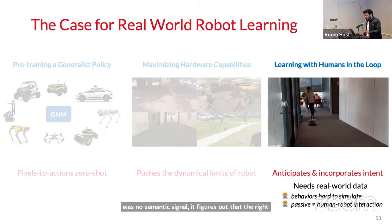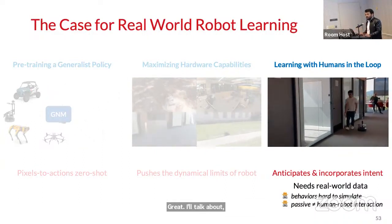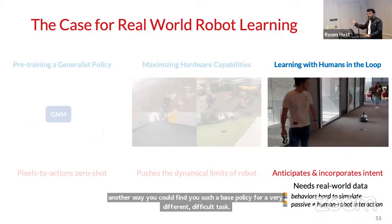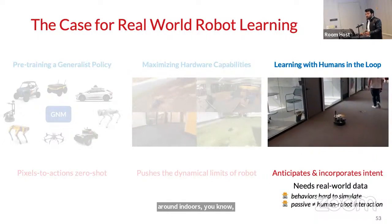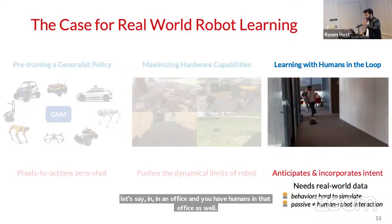Great. I'll go into one last thing, which is another way you could fine-tune such a base policy for a very difficult task. In this case, let's say you have a robot which is going around indoors. It's doing an inspection task, let's say in an office, and you have humans in that office as well. So you want to not annoy the humans and you don't want to hit them.